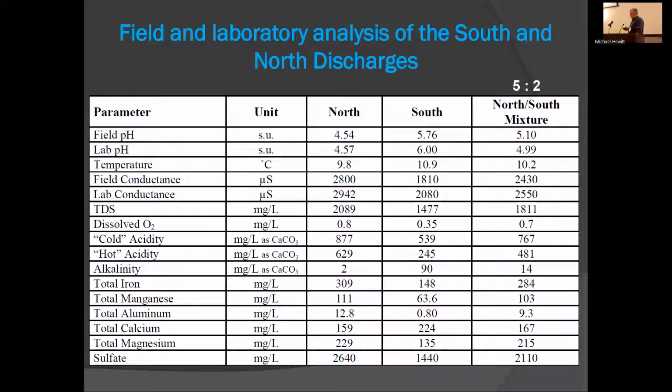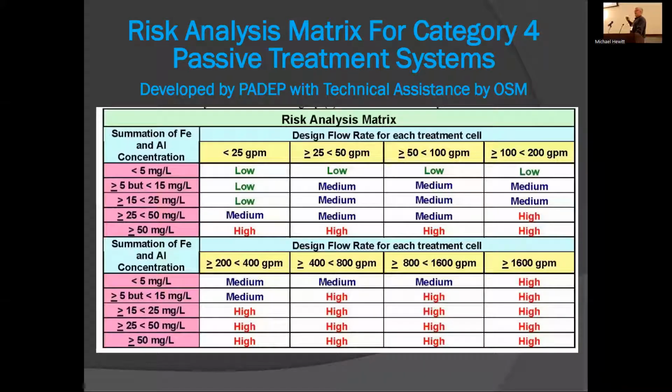So when we look at the relationship to a risk table developed by DEP AMR, and again, this risk table was developed after the passive treatment system was designed and installed, so again, there's no criticism here at all. It's just that what we've learned in the overall process is that the sum of the iron and aluminum concentrations greater than 50 milligrams per liter places you at extremely high risk for failure. So based on the chemistry that we now know, or at least that we learned from the passive treatment systems, this was a high risk discharge where we probably wouldn't even consider passive treatment currently.